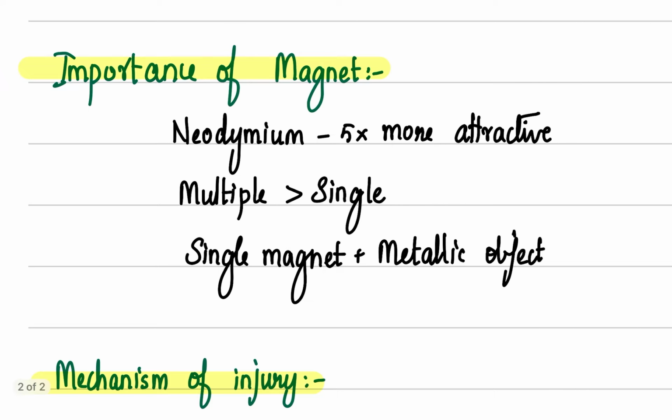Importance of magnets when it comes to us as people who manage foreign body ingestion: you try to find out what sort of magnet it is, because neodymium magnets are notoriously more powerful. They are 5 times more attractive than regular magnets. And always try to find out how many they have ingested, whether it was multiple magnets or a single magnet, whether they were swallowed at the same time or sequentially. And try to find out whether it was just a single magnet at one point and later something else went in, like a metallic button, a screw, a pin. Even that will pose the same risk as multiple magnet ingestion.